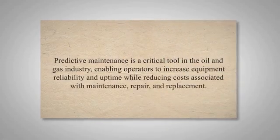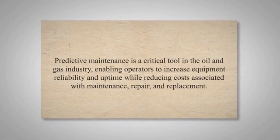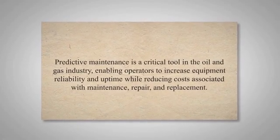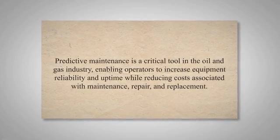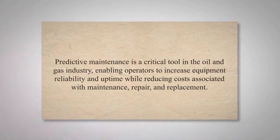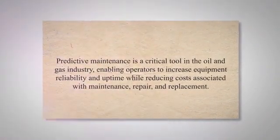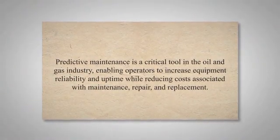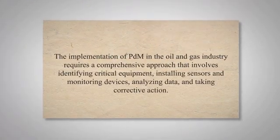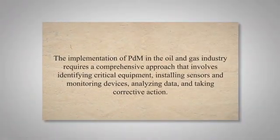Predictive maintenance is a critical tool in the oil and gas industry, enabling operators to increase equipment reliability and uptime while reducing costs associated with maintenance, repair, and replacement. PDM involves monitoring equipment in real time using sensors and other monitoring devices to collect data on equipment performance. The data is analyzed using advanced analytics and machine learning algorithms to detect patterns and anomalies in the equipment's behavior. By detecting issues before they occur, predictive maintenance helps to reduce unplanned downtime, increase safety, and lower operating costs.